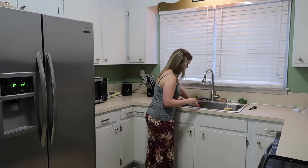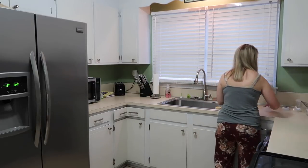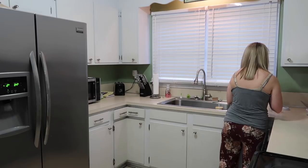Delaney went to her grandmother's house. Ethan is sick, so I let her go over there for a little bit. She wanted to go over there. Anyway, so it's just us here.